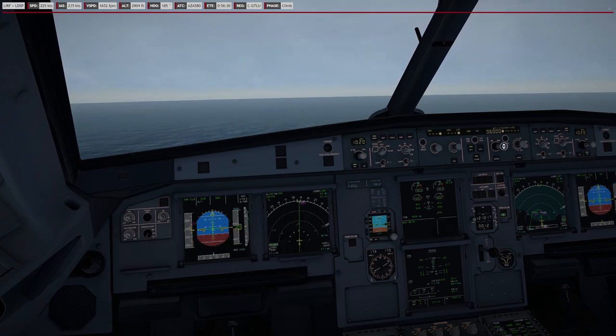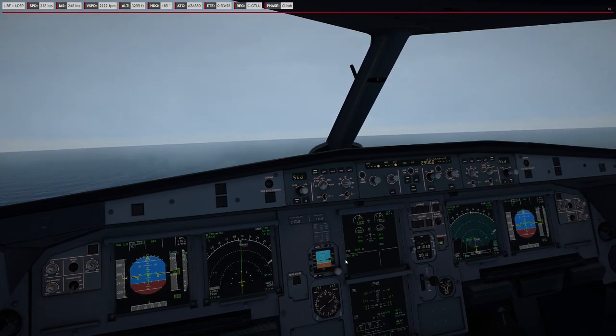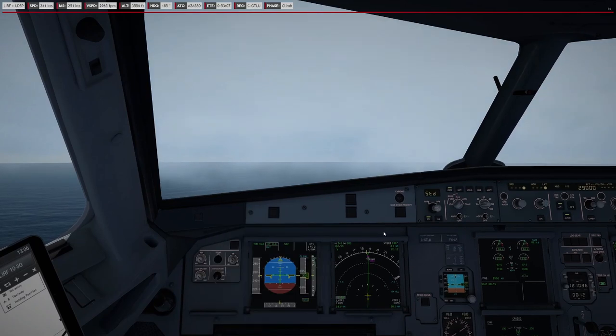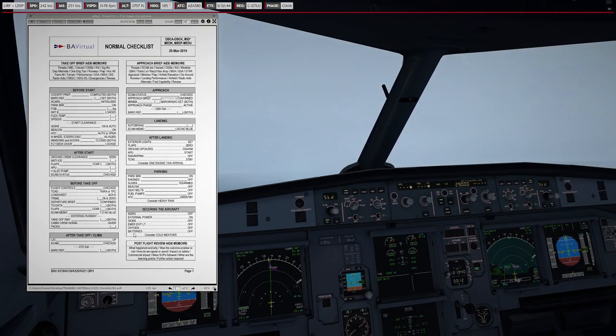Let's clear ourselves to... There's no constraint in the middle, so yeah, let's go to 290. Set standard. Standard set and cross checked. Open climb, ALT blue, 290. After takeoff checklist below the line, barrel F, standard set both. After takeoff climb checklist complete.